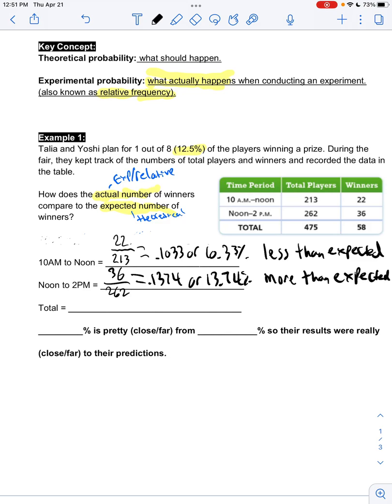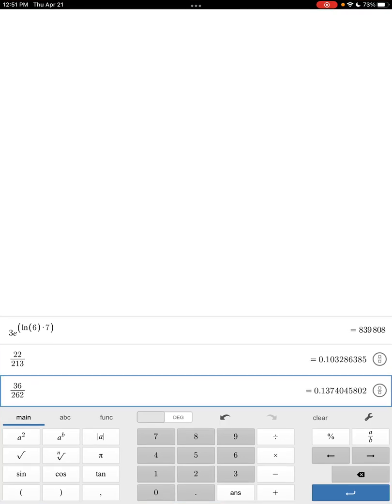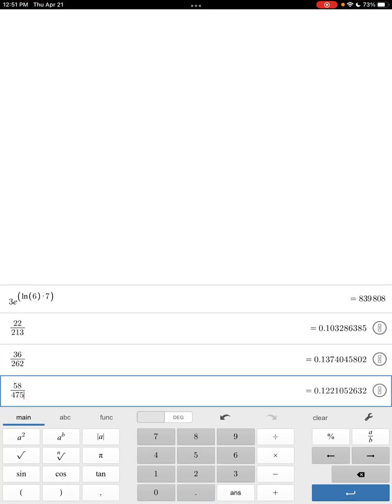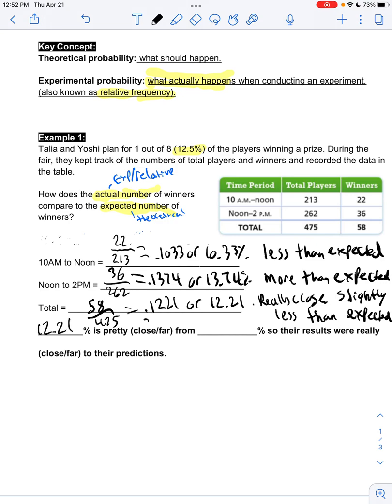And if we looked at our total, we found that we had 58 over 475. So let's see here. And we got about 12.21%. So 0.1221 or 12.21. So I would say that this is really close, slightly under our expected. So really close, slightly less than expected. So I would say that 12.21% is pretty close to 12.5%. So the results were really close to their predictions. I would agree with that.